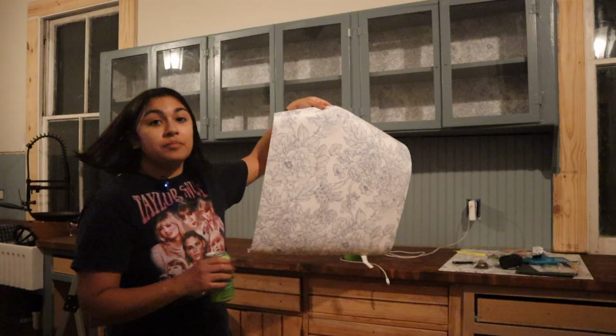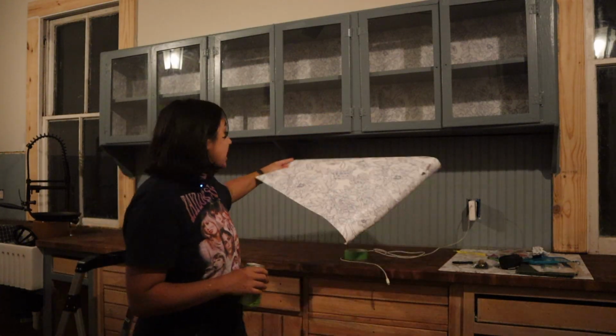But thankfully, I had almost 20 feet of this to work with. And actually all I'm left with is this small little piece. So I feel like I did pretty well. I got kind of nervous at a point where I was like, oh my God, what if it doesn't line up? But it was all good. It turned out great. I love it.